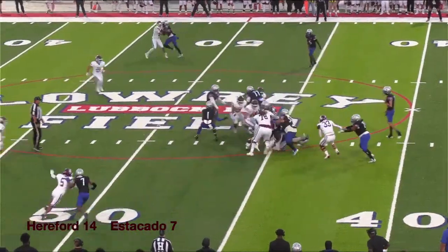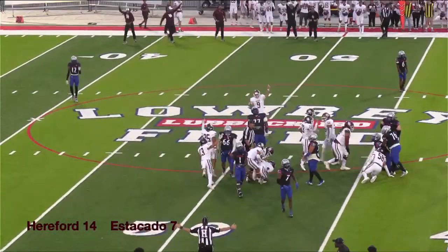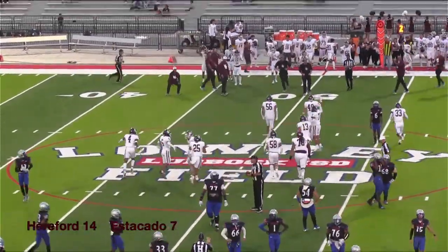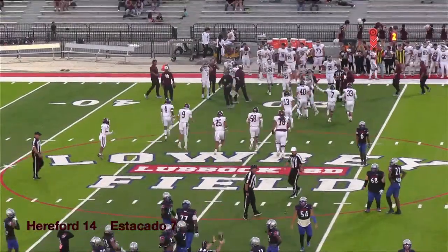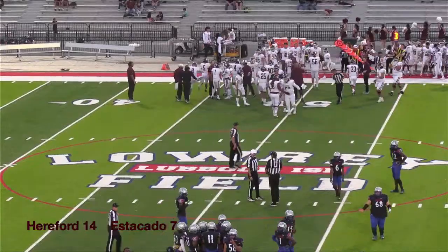Bobby Ross has got it. He's hit in the backfield, and he loses the ball, and the Whitefaces have it. Ross was hit in the backfield. A great play by the Whitefaces. Murillo, he came over the top. The Whitefaces jarred it loose, and they get their second turnover of the first quarter. It'll be 1st and 10 at the Matadors' 47-yard line.